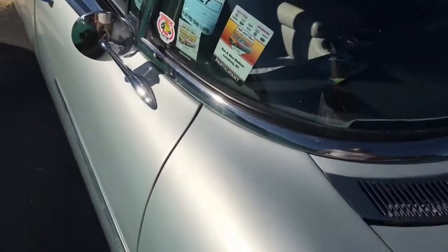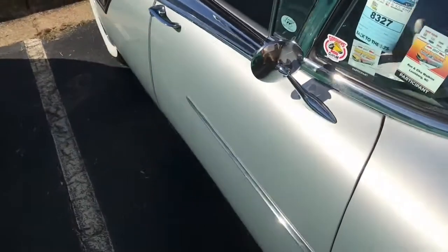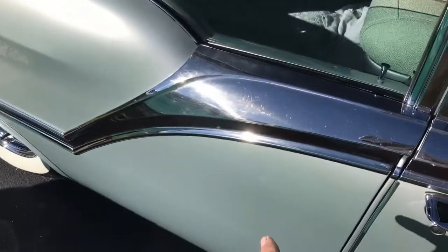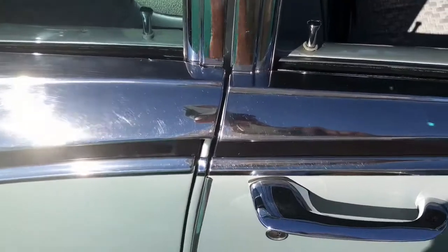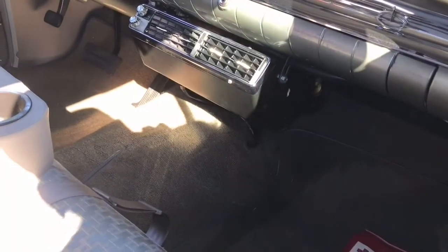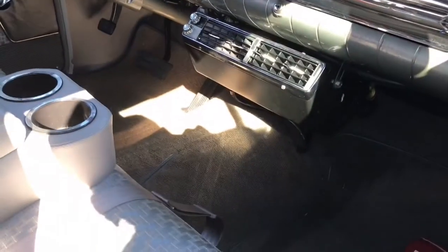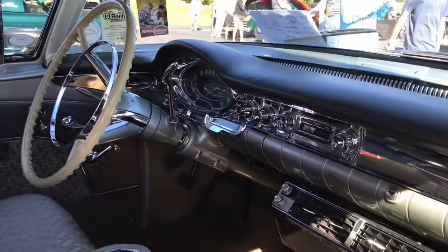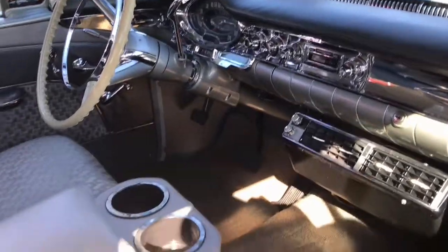It's a 1957 model. This paint is great. It's got a little hint of, looks like green in it. Look at this interior. It's got an underdash, add-on AC. Look at that instrument cluster in dash. Man, what a beautiful car.